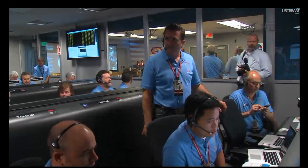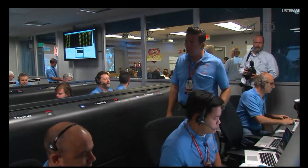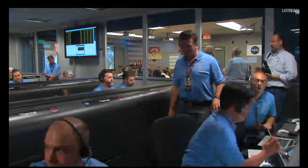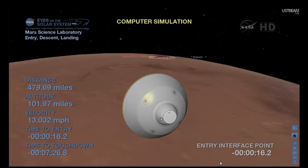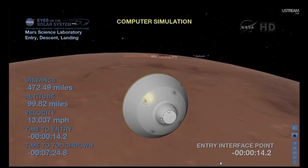Right, 30 seconds to entry. As we come up on entry, we'll expect a 2 or 3 second outage in the X-band signal as we switch from the PLGA to the TLGA. We're switching to the TLGA.